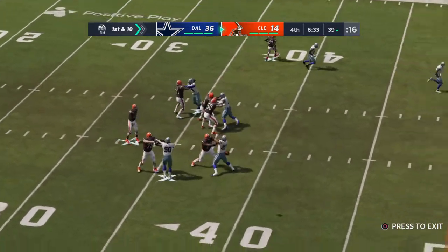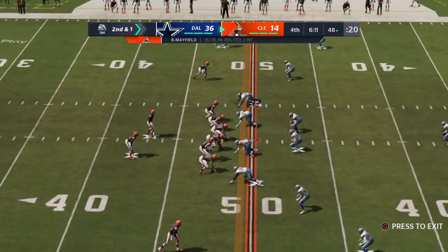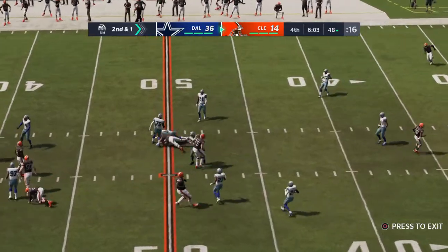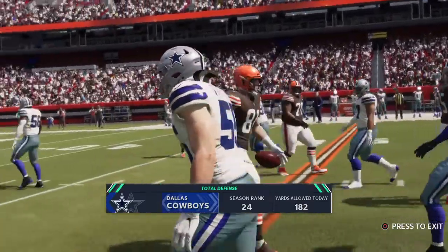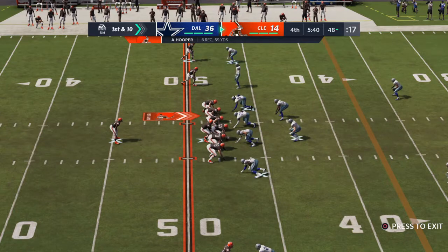From the gun, Mayfield. That one's complete to Tomlinson, and this will leave him a yard short. Nice pickup of 9 yards on 1st down. Brings up 2nd and 1. Looking to throw again on 2nd down. Mayfield. It's caught over the middle, Hooper, for a Cleveland Browns first down. So, signs of life in what's been a dormant offense in this second half.